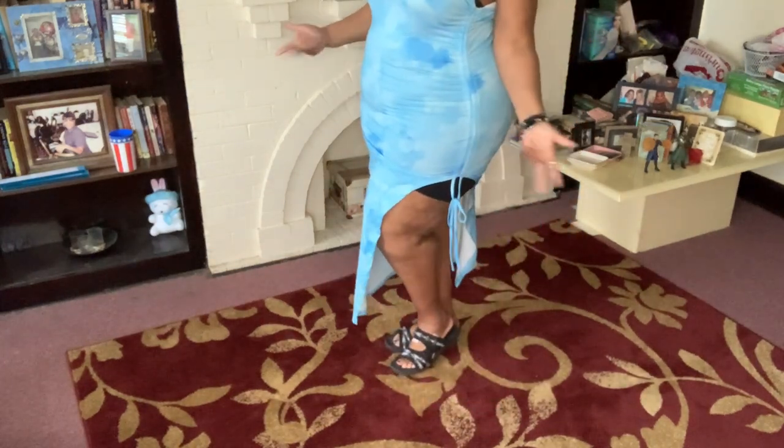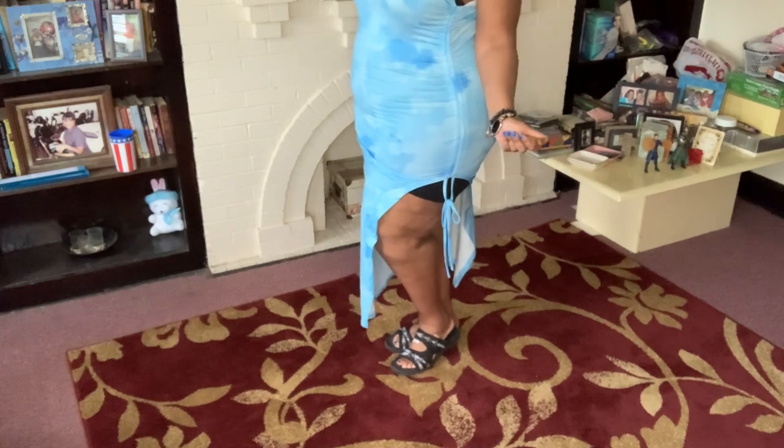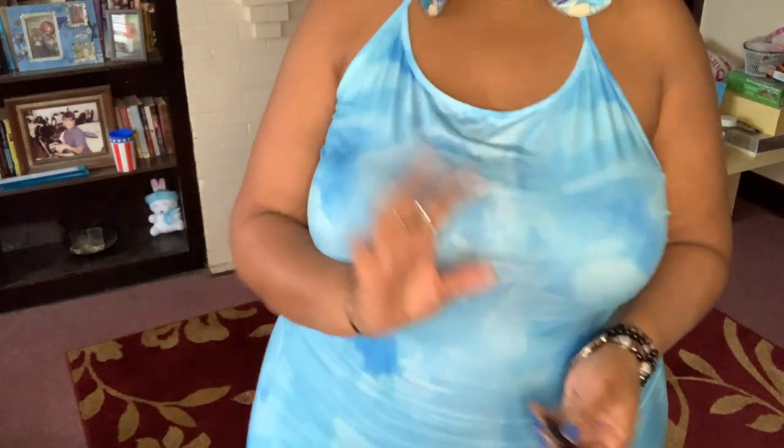Very, very, very pretty in color. They just didn't do right by the big girls with the ham hock thighs. They didn't do right by us. That's all. All right, so this concludes our Shein plus size try on haul.